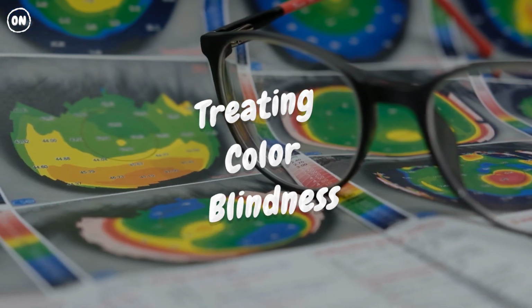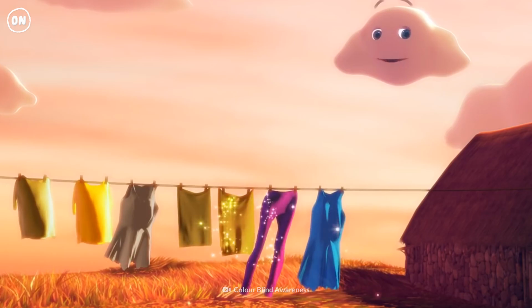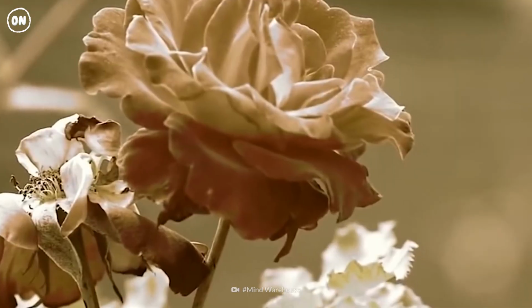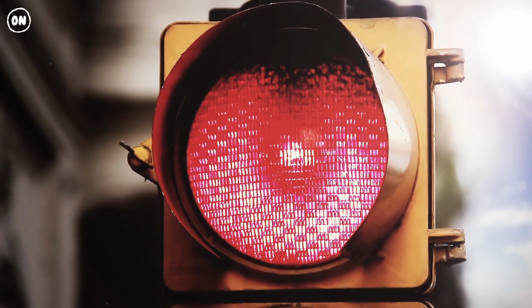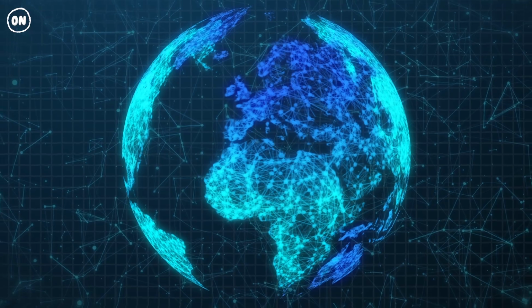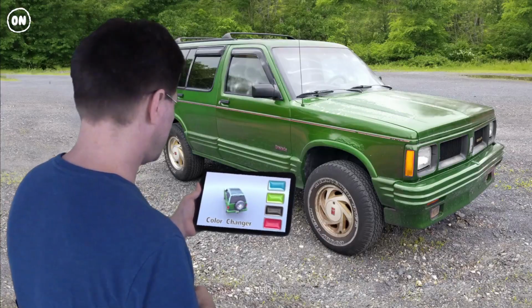Treating colorblindness. Even though there is no cure, if you just found out today that you're colorblind, well, you don't need to worry. You can mitigate it by wearing special glasses or contact lenses that can help you distinguish color differences. Oh my gosh, they're beautiful. To work around your condition, you can memorize the order of colored objects, like traffic lights. You can also label the clothing items you want to match with other items. And because we live in a technological era, you can take a photo and use an app that can tell you what the color is.